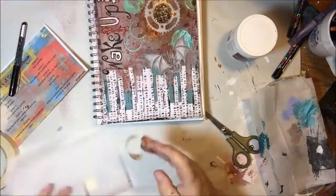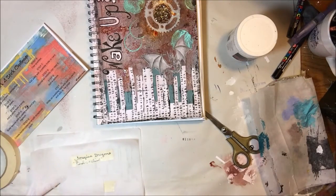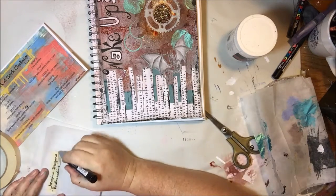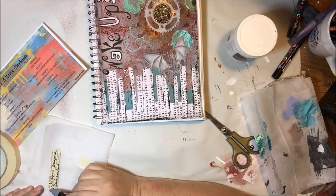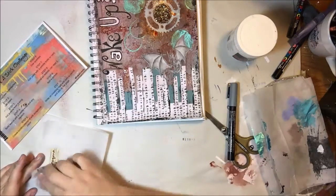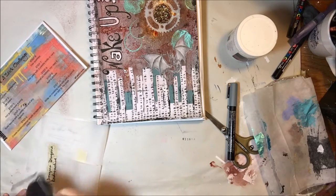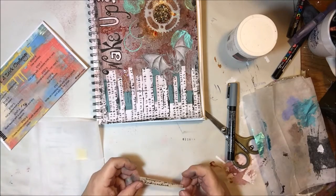And I couldn't decide where to put it. Also, it wasn't drying, so I needed to dry it a little bit first. And then as it was drying, I decided I was going to grunge it up a little bit with a gray Posca pen and make it look a little less pristine since there's nothing pristine on this entire page. And so I did that.